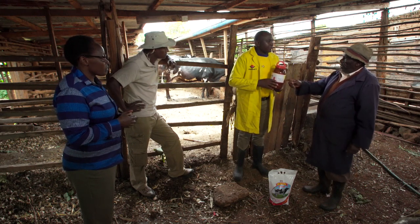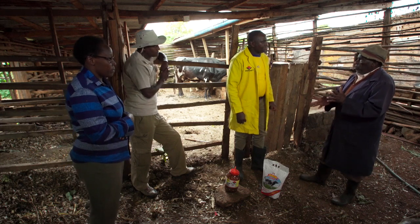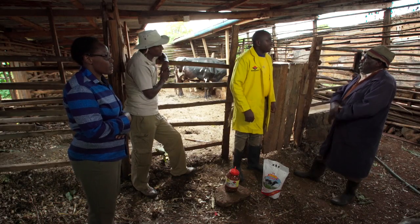So when can we use it? When you're milking, in the morning, you mix with your dairy meal. Can I use it for a cow which is dry, or only for milking cows? You can use it for any cow, lactating, or even dry cow, or even for the calves also. Even heifers? Even heifers, yes.